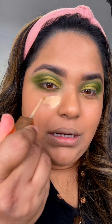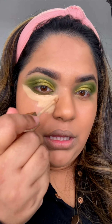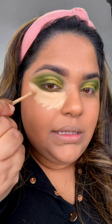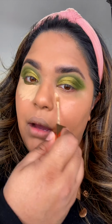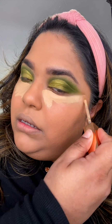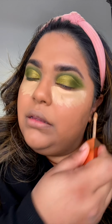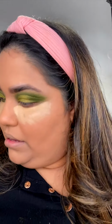So I actually forgot to put on concealer first. Let's go ahead and do some concealer. I was wondering why my under eyes were looking like real crazy. Since this is such a bold eye look, I want to go in with a bright concealer and a lot of concealer. Now this is not your everyday concealer type of thing. This is like when you feel like getting snatched. I just felt like glamming today. So I wanted to get a little snatched up.